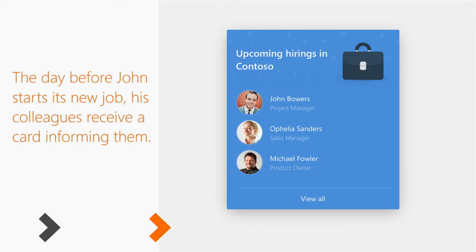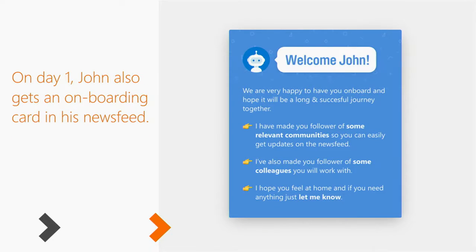The day before day one, everyone in the company would get in the newsfeed who's coming, who's new tomorrow. So if you cross Gonzalo around the building, say hi and welcome him. On day one, also from the bot, as part of the onboarding process, Gonzalo would get a message in his newsfeed with some onboarding tips and tricks on how to use the tools and how to collaborate with the rest of the team. And that was it for this scenario.